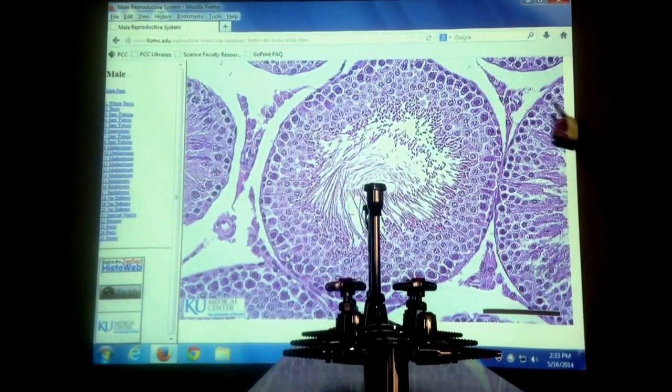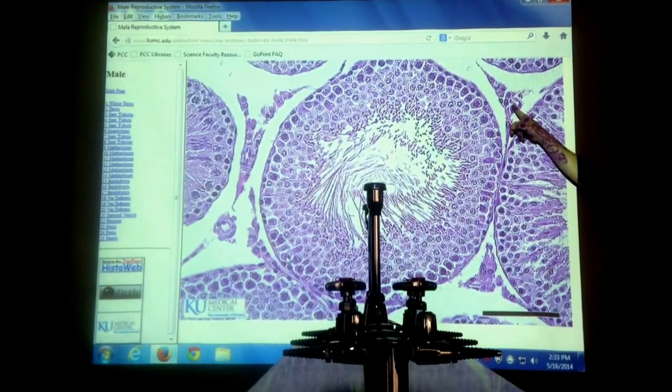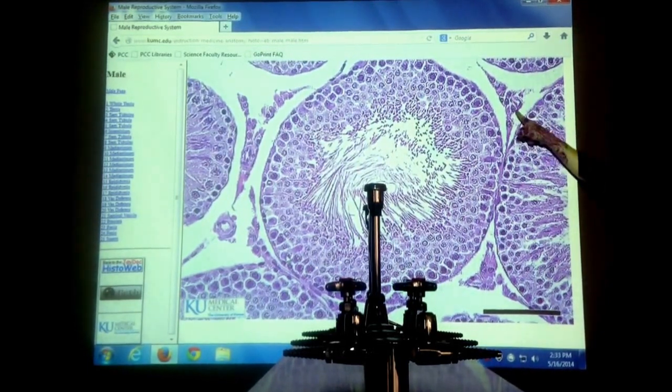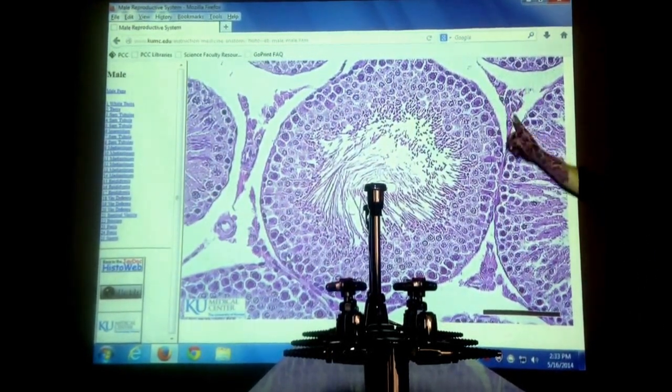Then you want to look at these cells right here. What layer of the circle are these ones in? Interstitial. They're not in the circle, so they're interstitial, or Leydig cells. So the ones outside the circles are named differently than the ones in the circle.